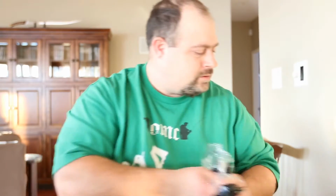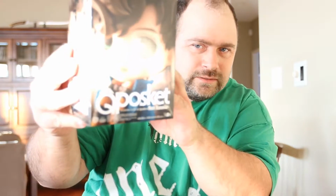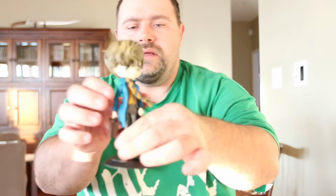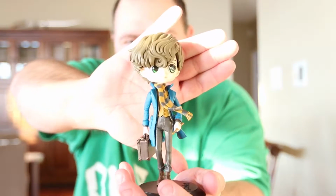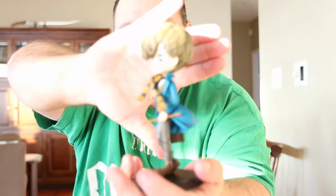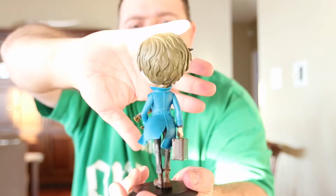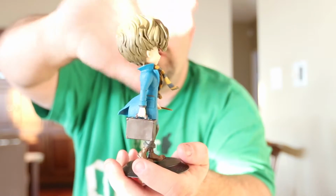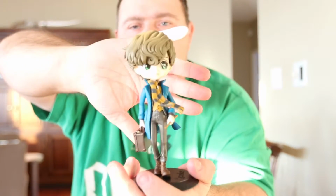Okay, get that out of the way here. And this Newt Scamander QPosket here. So that's what he looks like when he's all pieced together there. And then from the side, these QPoskets, I am really, really impressed. They put a lot of detail in these.